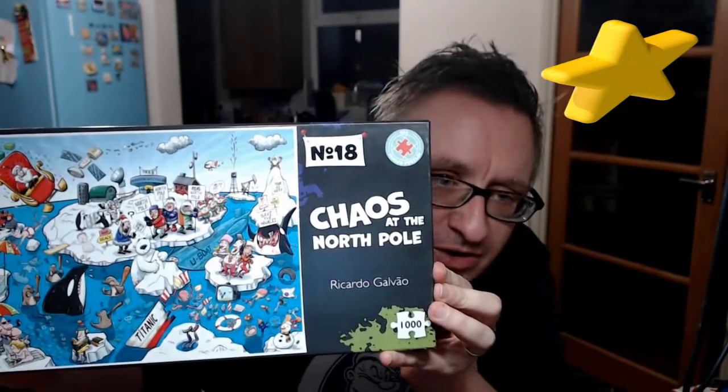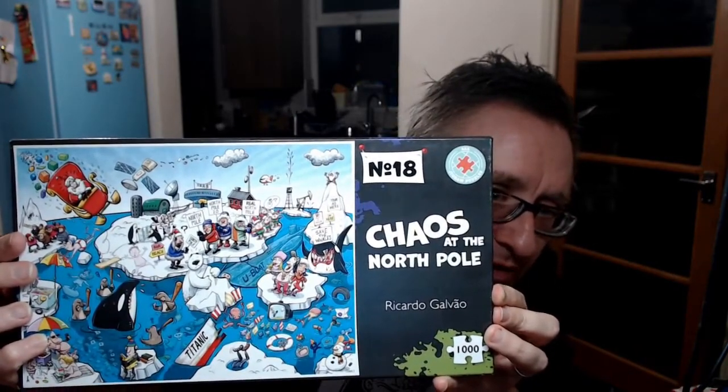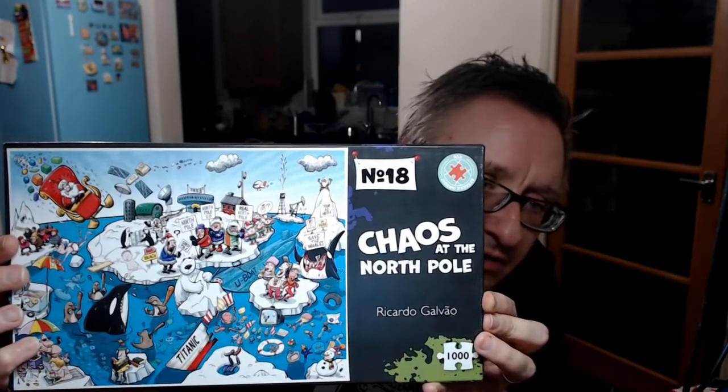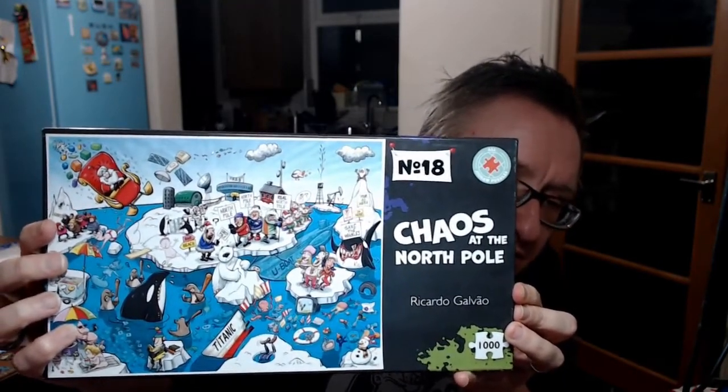This is the first one, and it's another Chaos one. It's number 18, called Chaos at the North Pole, and as you can see, it's got a cartoon image of all weird and wonderful things. They're all to do with Christmas, by the way. You've got Santa coming down in his sleigh, you've got polar bears, you've got the Titanic, which I think is hilarious.